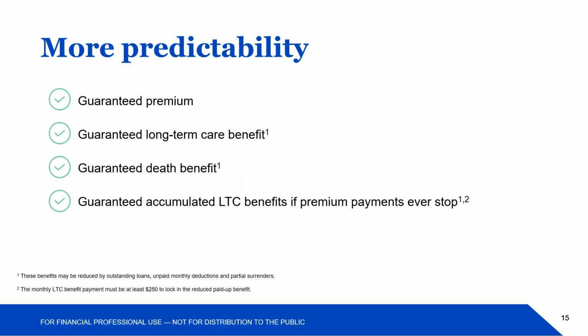In that sense of predictability, again, I know we talked about it, guaranteed premium, nothing's going to change there. If you decide you do not want to continue making your payments, you can reduce pay up the policy. Your benefits are guaranteed as long as you continue to make your payments, but if you decide you don't want to, you can reduce pay up your policy. The death benefit is locked in.